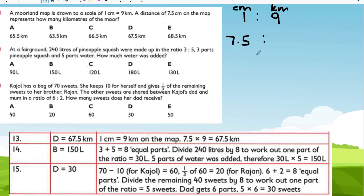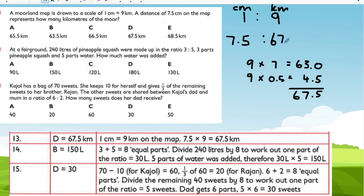And there's a couple of ways you can do this. You can say, well, 9 times 7 is 63. And then 9 times 0.5, or a half if you like, gives us 4.5. So we could then add that up together, which gives us 67.5 kilometres. So sometimes partitioning up the number can make it a lot easier. So D is the answer here.